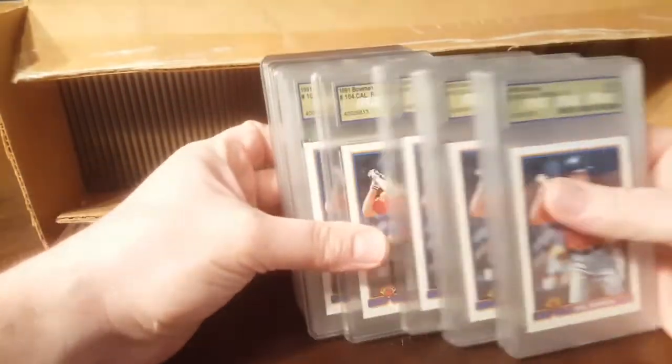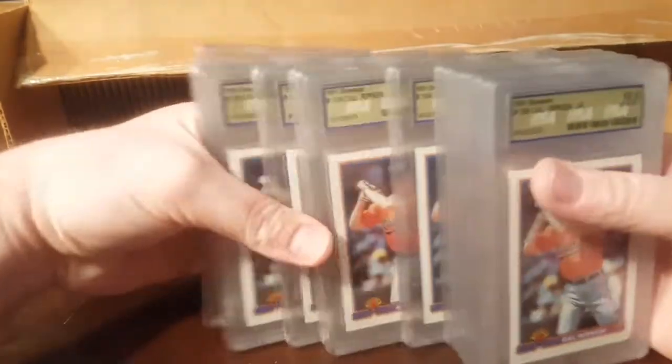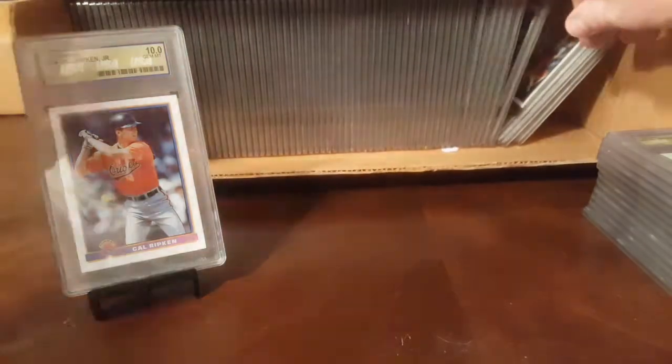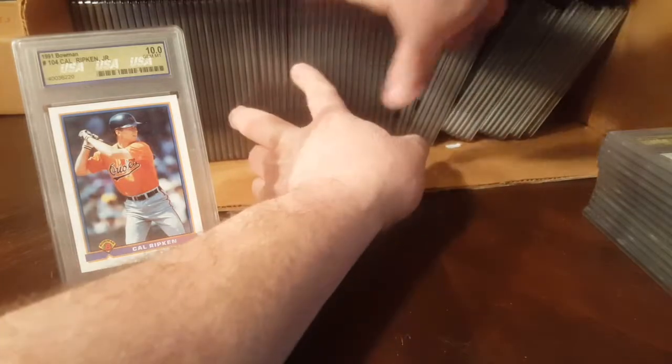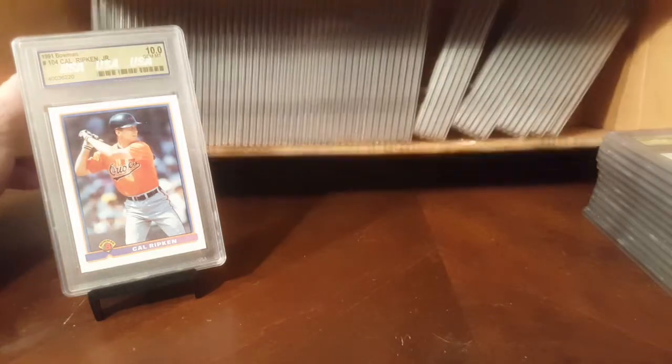Kyle Ripken Jr. And then there's also some more Kyle Ripken Jr. Okay. So let's take a quick peek here. Put this up here for you guys to look at. Ripken. And yep, these are all Ripken. All right, let's check out another box. All right, next box. Let me know what you guys think.